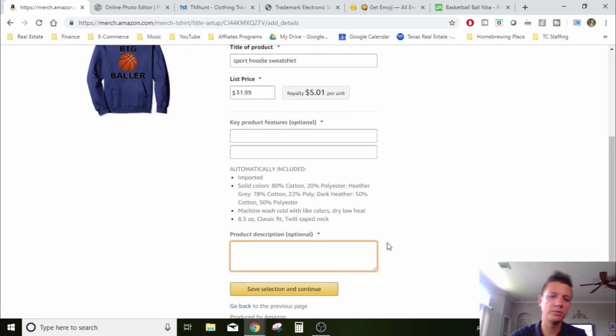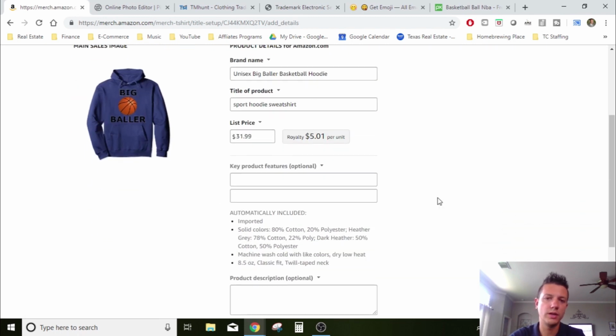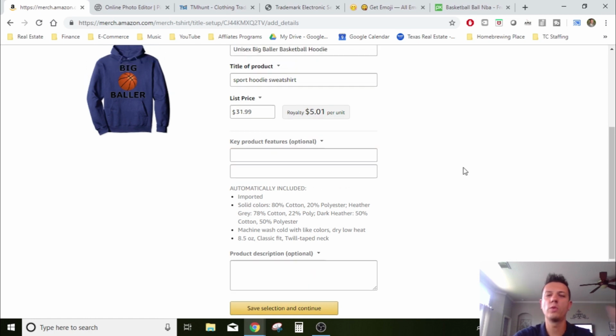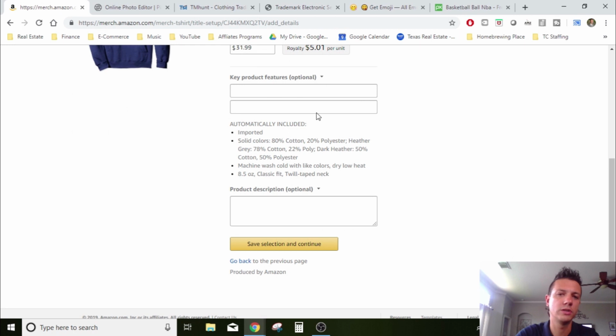Product description, optional. You have to be careful when you are saying stuff. Things you definitely can't put are words like fast shipping and stuff like that. You can't make claims for Amazon necessarily throughout your product key features in your description. So stay away from words that talk about the shipping and speed and stuff like that.